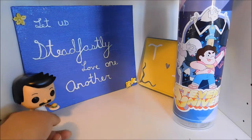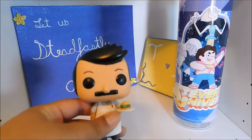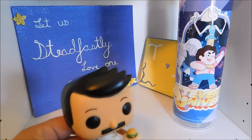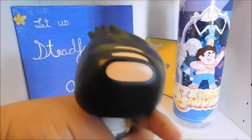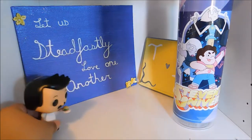This is the little Bob's Burgers Funko Pop I gave my sister for Christmas, I believe. I think it's really cute. He's holding a burger, he's got some arm hair, and then he's got the bald spot in the back. So I like putting it here.